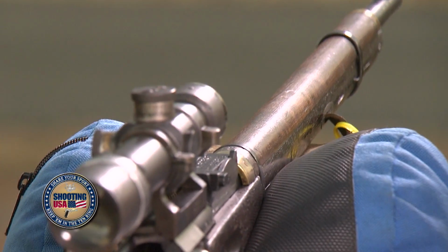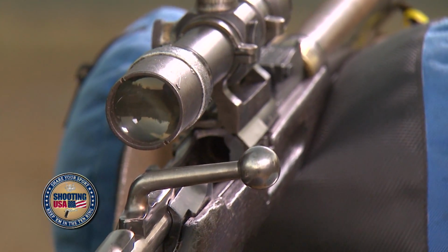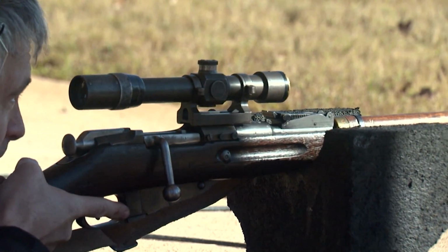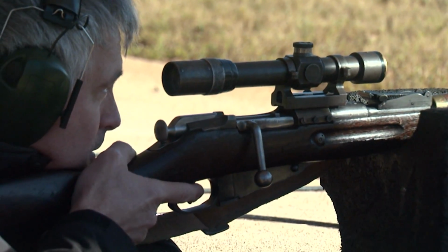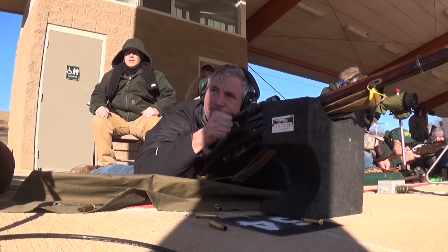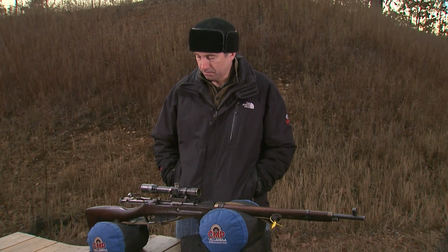Each rifle here has a story and a place in history, including the Russian Mosin Nagant 9130 with a PE top-mount scope chambered in the 7.62 by 54 rimmed round. This rifle has stood the test of time. It's been in use over 70-plus years and has fought multiple wars and multiple fights around the world, and it's probably still used today over in the Middle East in certain countries.